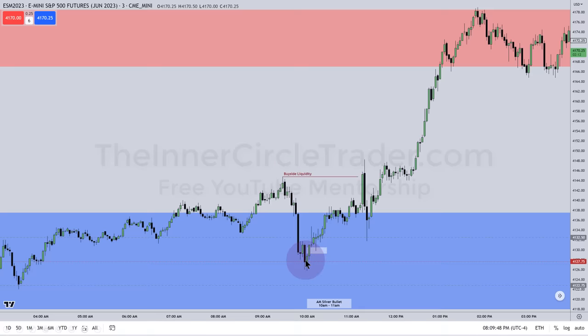The market drops down at 9:30. This is a Judas swing. It trades down and clears out this short-term low here. And this move here we're going to look at in great detail also. But we have a shift in market structure right above this short-term swing high right there. Then a fair value gap there.